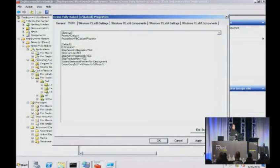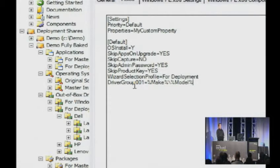MDT has already retrieved the make and model from WMI, so it knows what this machine is. I can tell it, select the folder containing drivers that match the make and model. The word group is kind of a carryover from previous versions of MDT, but the idea is that with that, we'll substitute in what we found in WMI, and then we can choose that particular folder by path.